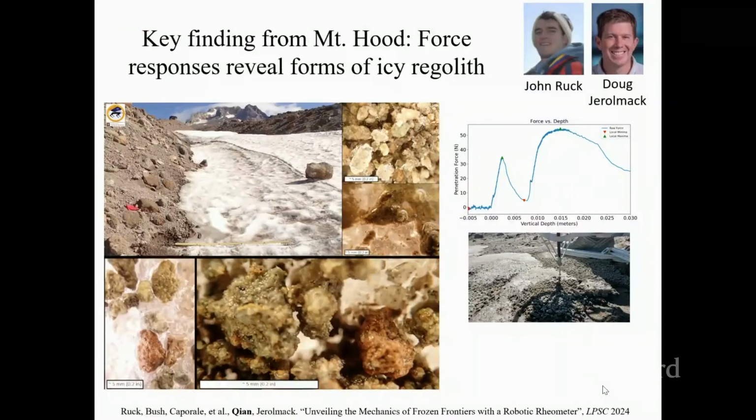So here are some of the results we have gathered from our field sites. The first field trip that we went to is Mount Hood. Again, Mount Hood has a rich form of icy regolith with different ice content, with different binding forms between the ice and the grains. And this is one of the first pokes when we sent the leg into the soil. I'm going to show you a video here.